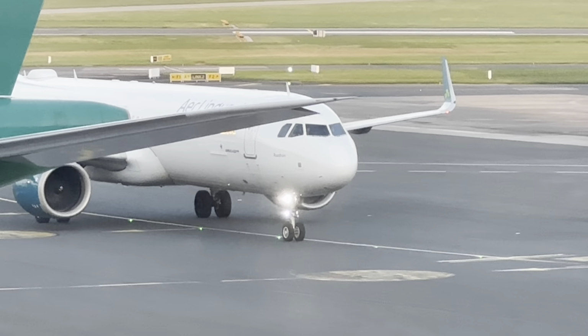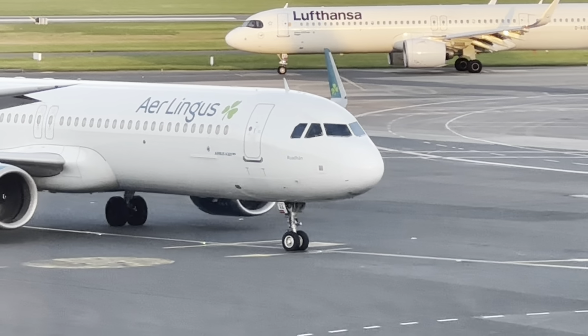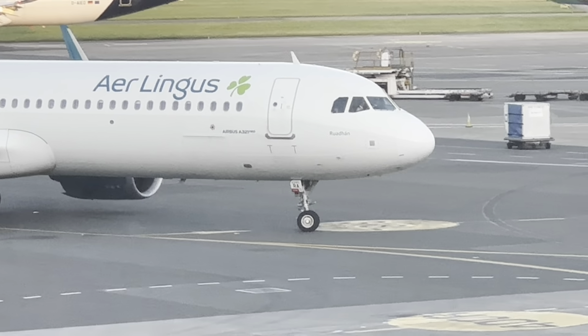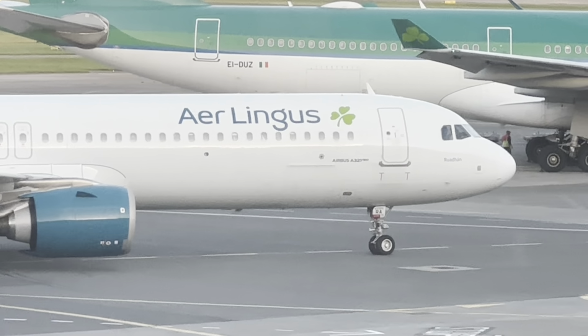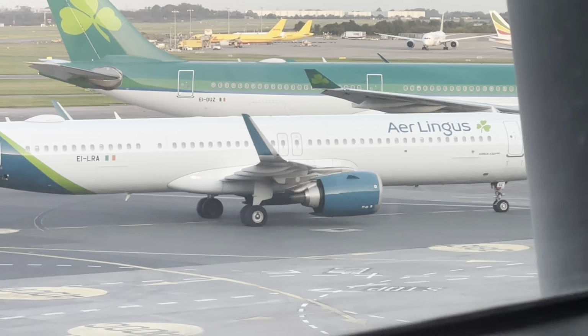This was Aer Lingus's very first A321neo that joined the fleet and was the same plane that flew the first inaugural flight to Cleveland a couple of months ago, which was the reason why I celebrated at the very start of the video. Well, another reason, I mean, it's because I like the Cleveland Cavaliers. It's pretty much a basketball team there, but yeah, that's the reason why I celebrated.